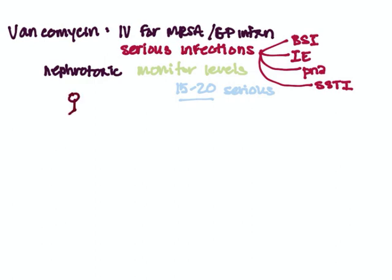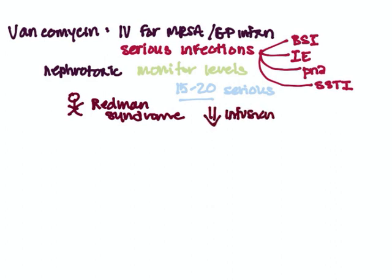What's another toxicity? Don't forget about red man syndrome, where patients turn red during the infusion. Some people think this is an allergy, but you know better. This is an infusion-related reaction, and you can just slow down the infusion and keep going. Speaking of keeping going, what do you think the next MRSA drug people think of is?